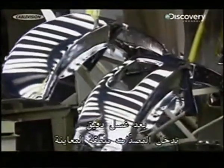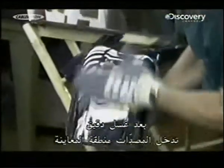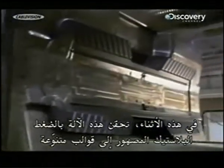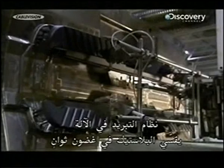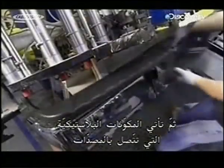After a thorough rinse, the bumpers enter the inspection area. Workers scrutinize the chrome mirror finish under high intensity light. Meanwhile, this machine pressure injects molten plastic into various molds. The machine's built-in cooling system hardens the plastic within seconds. Then out come the plastic components that attach to the bumpers.